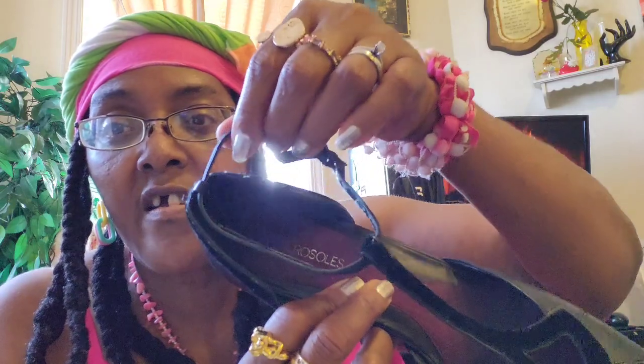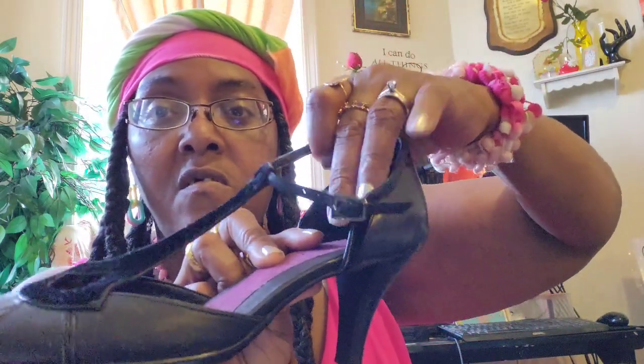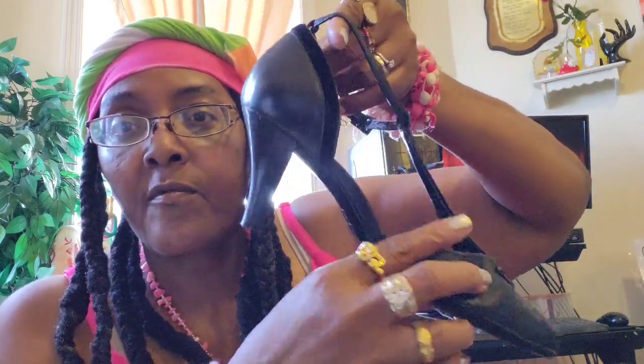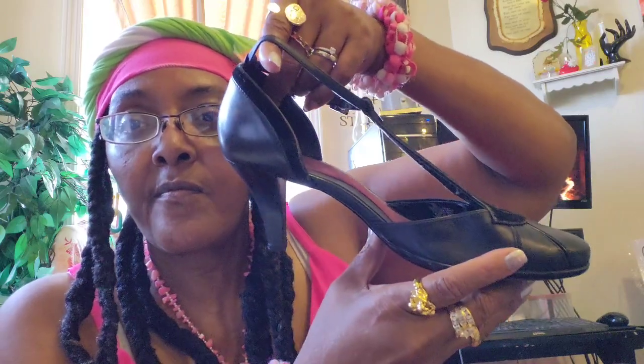Oh, I'm gonna show y'all more detail. So it's this wear here on the strap part. What you see? So it goes like this. Really pretty. Look at all that velvet. Velvet here. Ooh, pretty. Almost done, y'all. Okay, I got four more pair now. Let's get them.